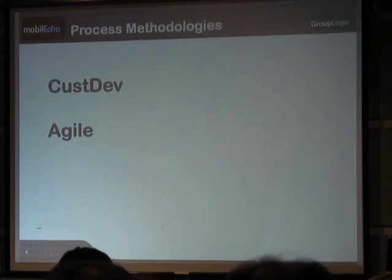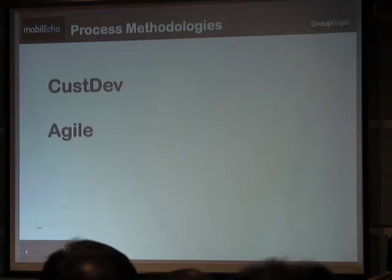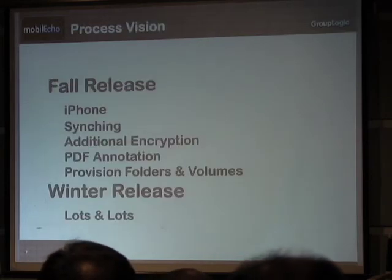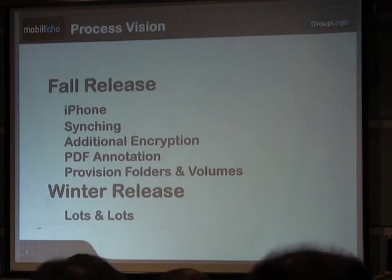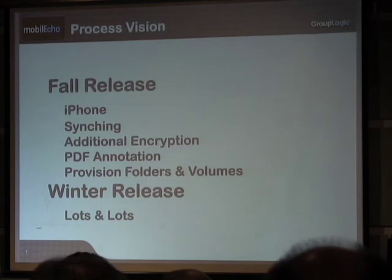We also do Agile software development. We've been doing Agile for about 5 years, and we really went all the way. We use Rally, which is a great tool to manage Agile. We do Scrums, we do Sprints, we do the whole 9 yards. And that's really important because the space is moving really fast. So Mobile Echo came out in May. In our fall release, we have planned a bunch of new features, a lot of security, you'll see that. And yeah, we're already planning the winter release again.